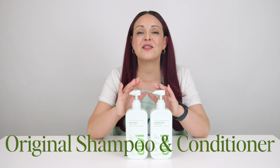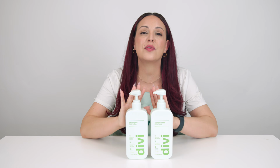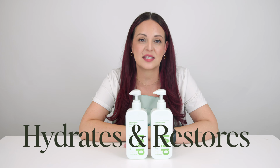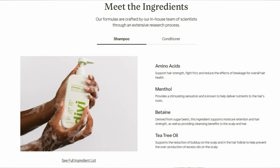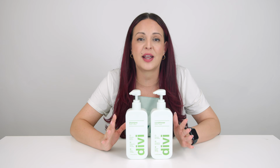Now, next is the Divi Shampoo and Conditioner. Now, this is Divi's first ever original clean and healthy shampoo and conditioner. This scalp health duo hydrates and restores the hair with peptides, amino acids, and essential oils. Now, the shampoo is going to cleanse and soothe while the conditioner will hydrate and protect, making this the perfect pairing for anybody looking for a healthy hair and scalp environment.